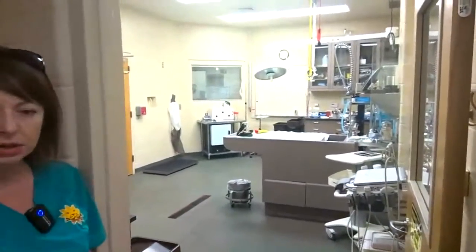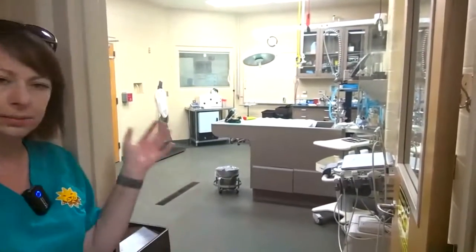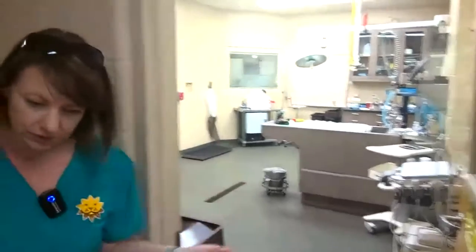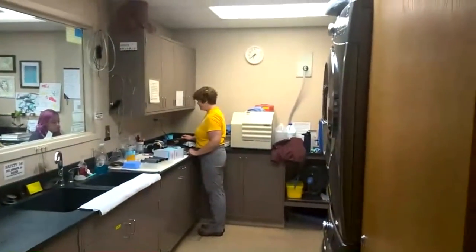If they come in on an emergency, we will triage in here. If they come in for just minor treatments, we will work on them in here. So we'll come on this way. We've got a cleaning space in here, and one of our volunteers is in here helping us take care of that stuff today.